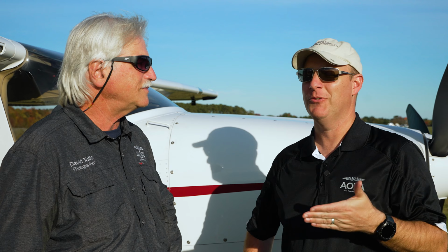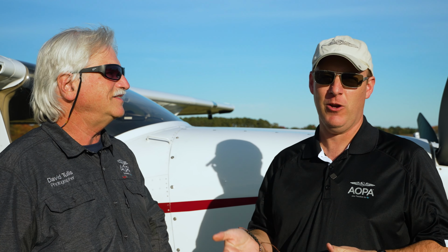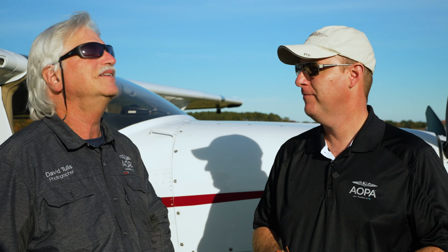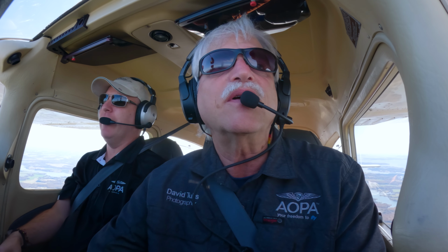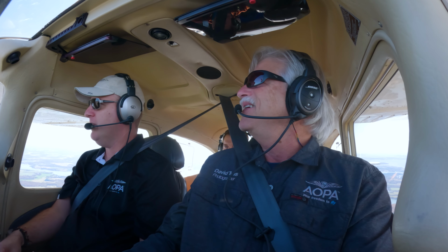So we're going to take off from here and keep heading north. We're going to the end or the beginning, depending on how you look at the bay. So technically from a water standpoint, the beginning, up where the bay meets the Susquehanna River, Harford County Airport in Havre de Grace, Maryland. So David, we're on the last leg. Just taking off out of Kentmore. Yeah, pretty day. It's gorgeous.